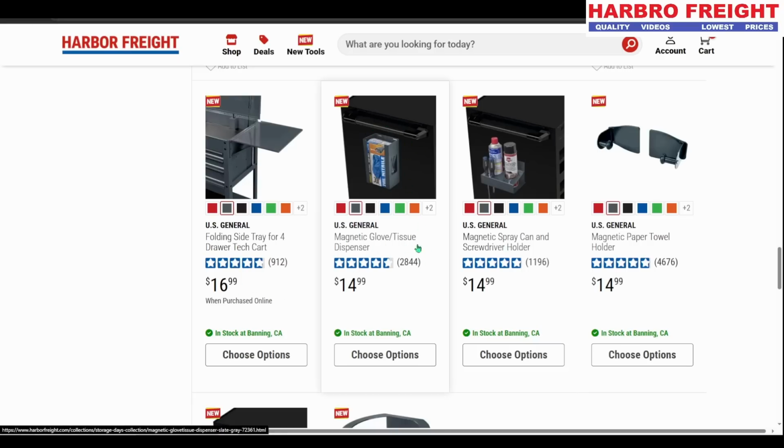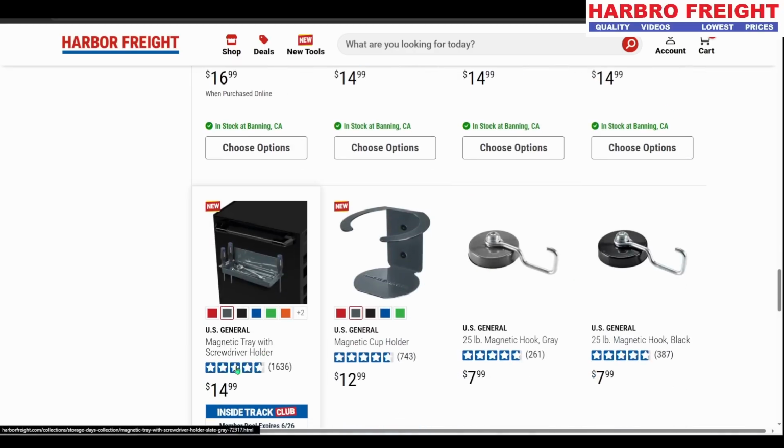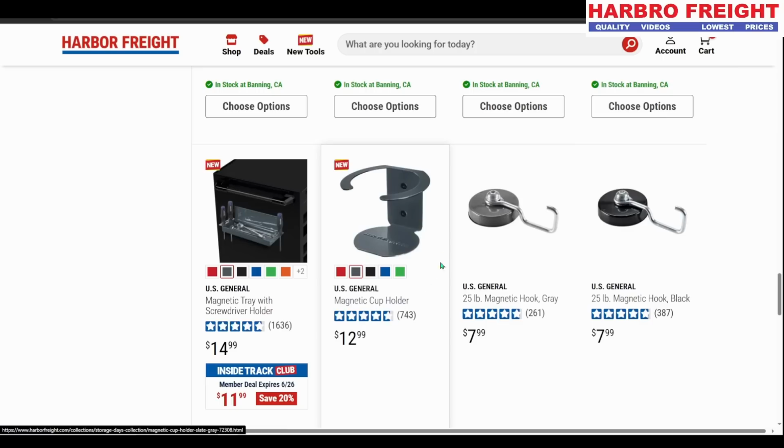Of course, the magnetic glove tissue dispenser for $15. Save an extra $3 there. The magnetic spray can and screwdriver holder also save about $3. All these $14.99, you're saving $3. The magnetic paper towel holder, the magnetic tray screwdriver holder, save $3. Magnetic cup holder, that's pretty cool. $13, save $2.60. You're getting it almost for about $10.